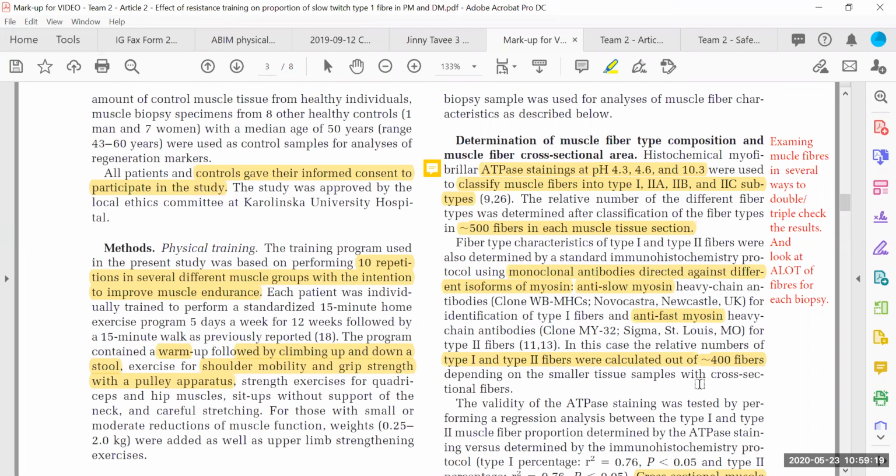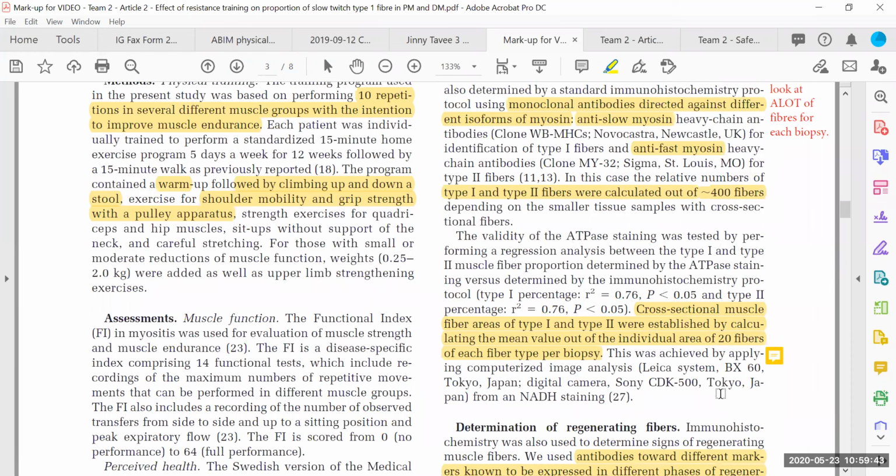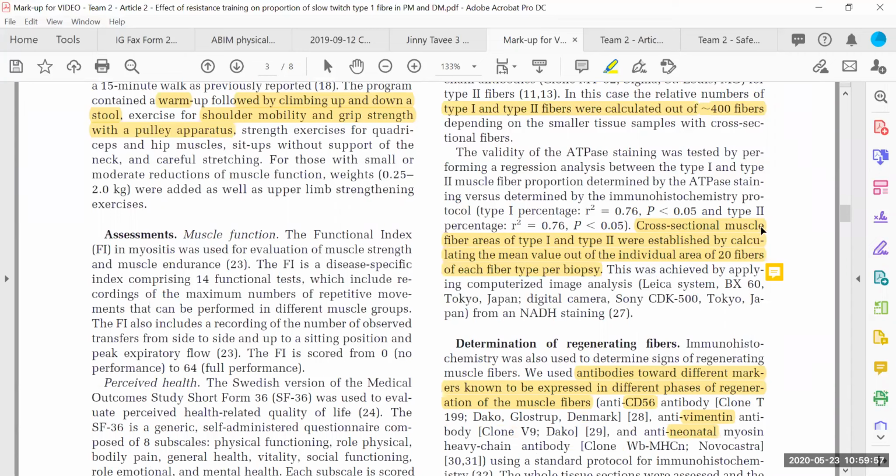This antibody testing study, we call immunohistochemistry, histo meaning tissue, either blood or muscle, and they looked at 400 fibers doing this. So that's really robust. And then this part here just talks about how the staining results were tested in a regression analysis to make sure that that was real, is my understanding. Then they looked at the cross-sectional muscle fiber areas of type 1 and type 2 fibers.